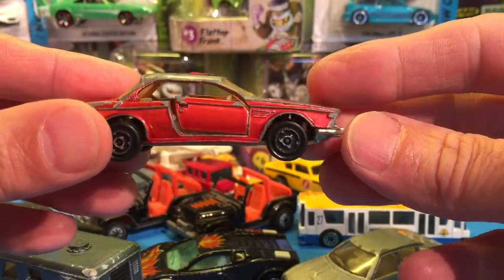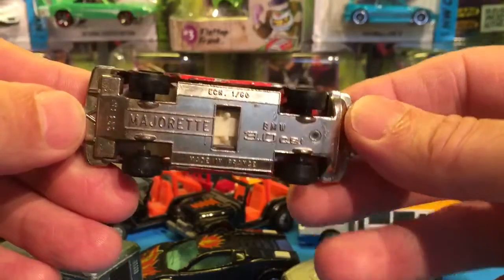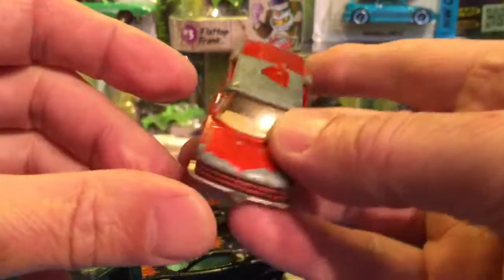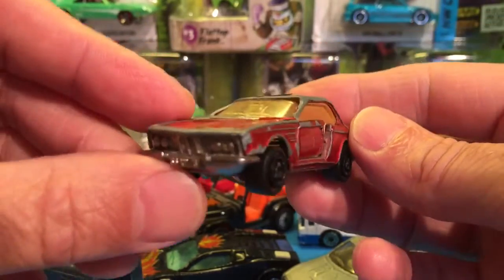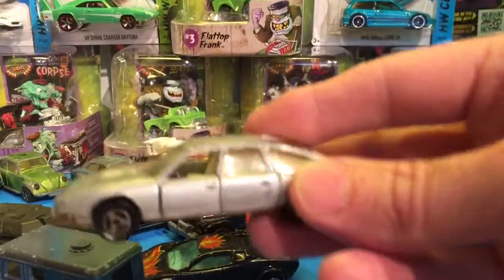I'm just wondering if there's any way I can repair this little beast. It's only held in with like one rivet, so that's going to be interesting. I know that these posts are very delicate on this car, and obviously the paint is always chipped. You're very lucky if you can ever find one that isn't chipped up. Nice piece.